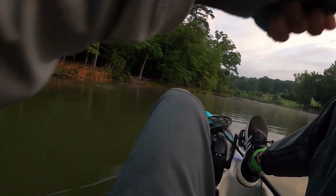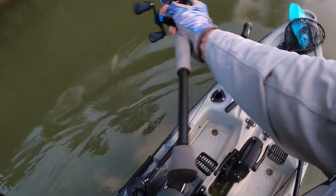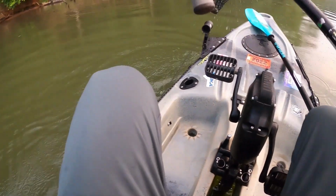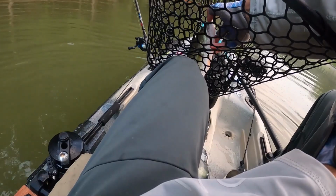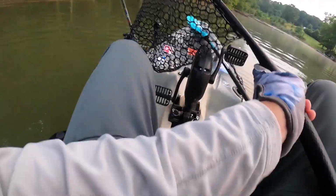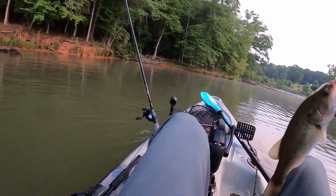Oh shoot, okay, okay, we got one. I don't know if he's gonna make the size limit, but, oh, came off the hook right off the bat. Let's see, I mean, it's a fish, right? He's probably 10 inches. It's only gotta be 10.